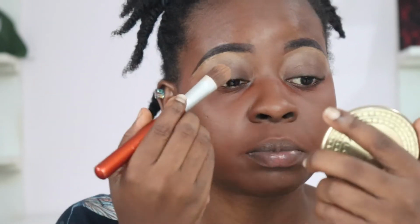And use my hands to further blend out that area down there. Now I'm going to take the rest of the concealer on the back of my hands and apply it to my eyelids, and this is going to be my eyeshadow base.